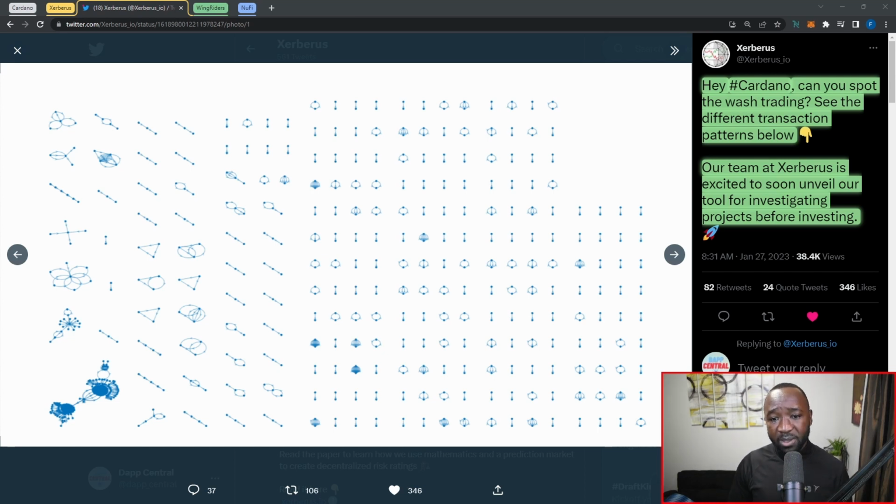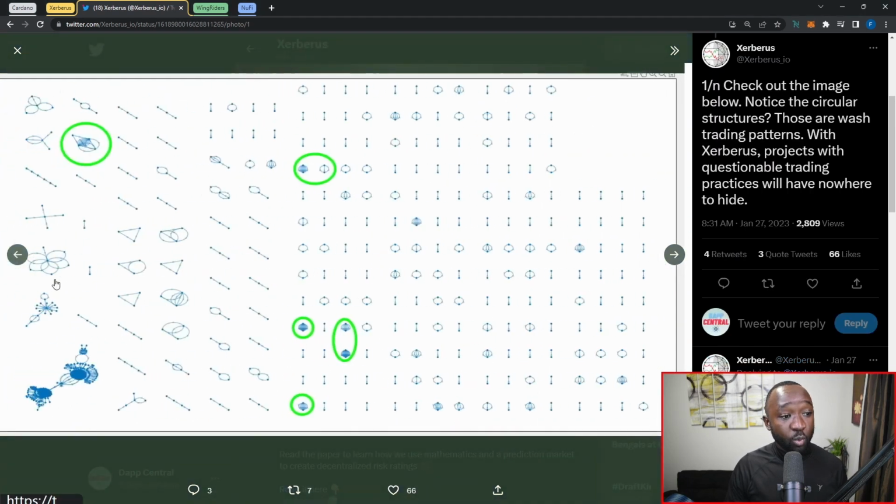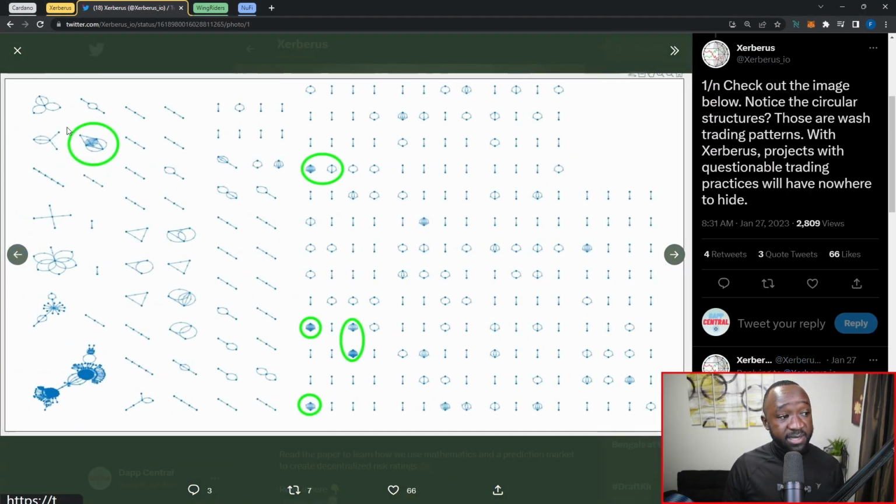Now, there's 2 things that I want to mention here about this particular project. On top of actually seeing what the wash trading looks like, which these circles here in green highlight examples of, they're going to have 2 tools. The first tool is going to be a free portfolio tool. Now, portfolio tracking, I think, is just kind of the thing, but they're going to be providing this for free out of the box.